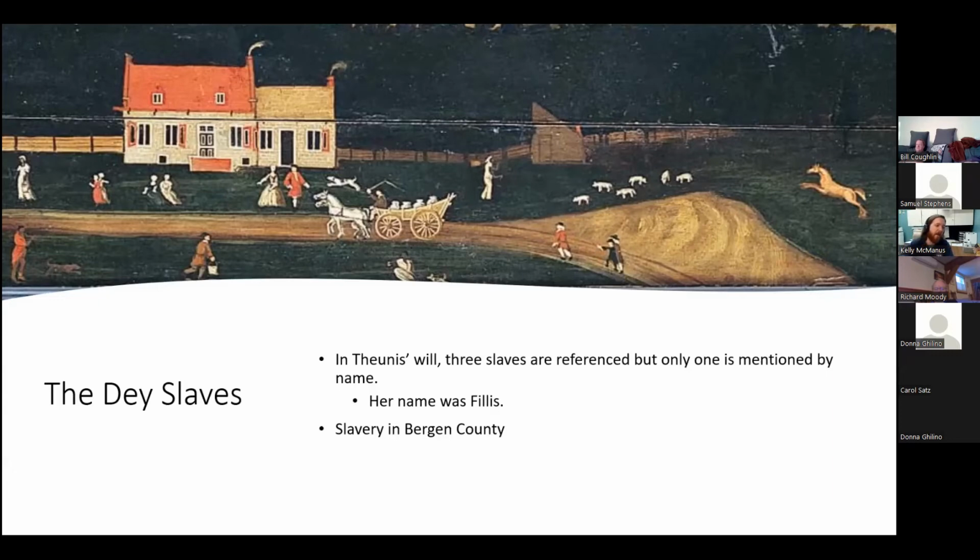Now, bringing this back to the Deys, right? Once again, we don't really know what would have been here, but we do know that the Deys had a number of head of cattle. They would have had merino sheep, hogs, you name it. They would have diversified what they had here. But from the perspective of the Continental Army, soldiers marching through northern New Jersey, seeing slaves out in the fields working with animals would have been a common sight.